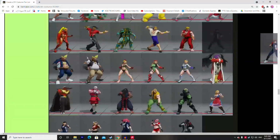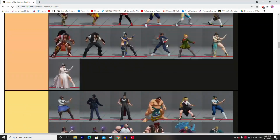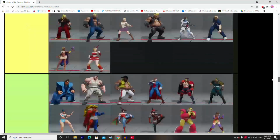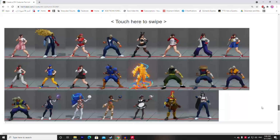Tracksuit Sakura, in all honesty, it is her best looking costume, so I'm gonna put this one in the S tier. She looks fantastic in the tracksuit. She looks very cute. She looks very cool, which is what you want with Sakura. Very cute and very cool.